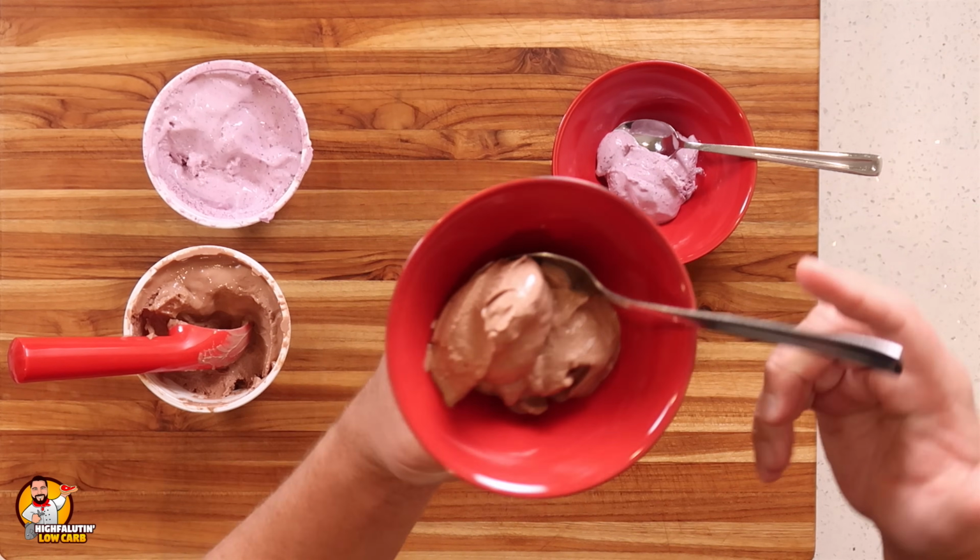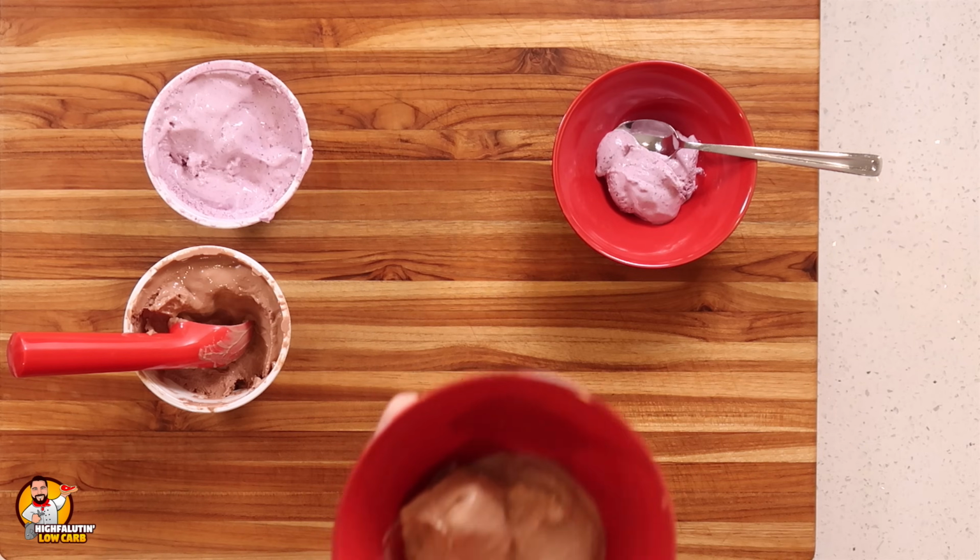So let's try the chocolate. Is it as everybody says it is? It feels, looks, and smells like legit ice cream. Wow. Hold on. Okay. Texture, 100% spot on ice cream. There is a slight bit of what I perceive as saltiness from the cottage cheese, but wow. There are no curds. It does not feel like cottage cheese in the mouth. It feels like ice cream.